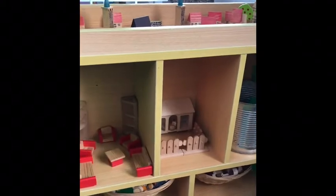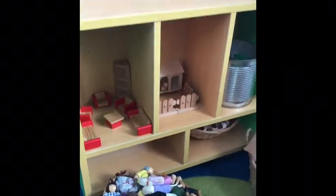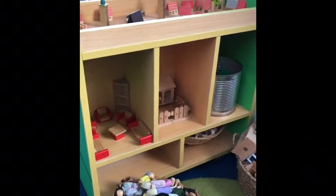And then they can explore some of these other items that we have in the baskets, that they can build their own houses, they can build their own families, and they can also talk to their friends and to staff about their life at home.